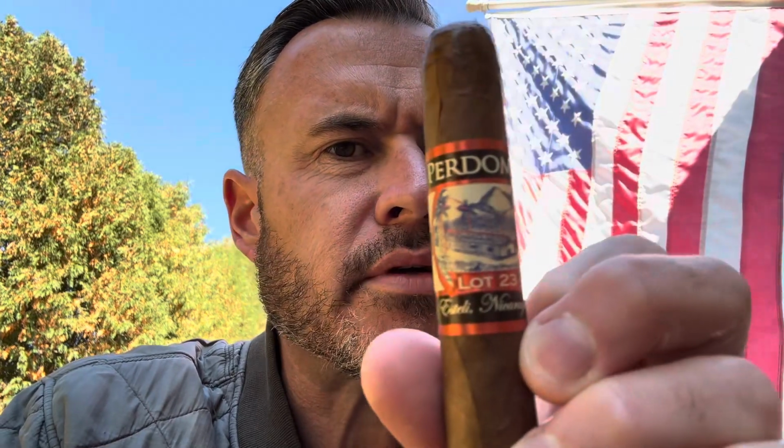I don't know, these Lot 23s are kind of strange to me because the Maduro was fine. It was good. It was worth $9. They're all $9. This one, to me, right off the initial first draw, seems like it's even better than the Maduro. Cigars are aged 5 years. Tobaccos are aged 5 years.